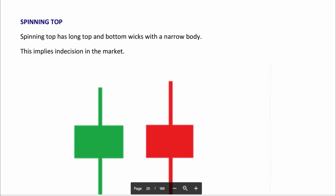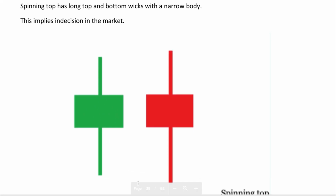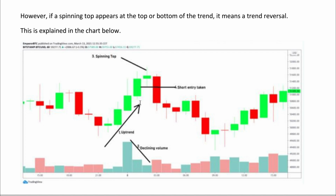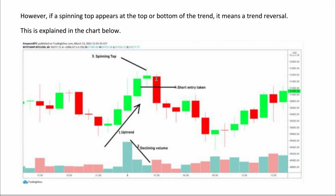And the third type is spinning top. It has a long top and long bottom wick with a narrow body in the middle. And it usually implies indecision in the market, but if a spinning top appears at the top or at the bottom of the trend, it means that trend will likely get reversed. So as you can see in the chart, there's an uptrend going up, and during that uptrend, if you see this declining volume and this spinning top candle, you can enter a short position when the price goes below the spinning top candle's tail wick.